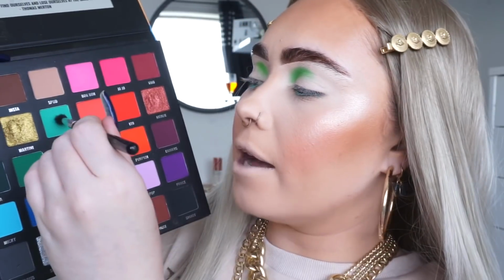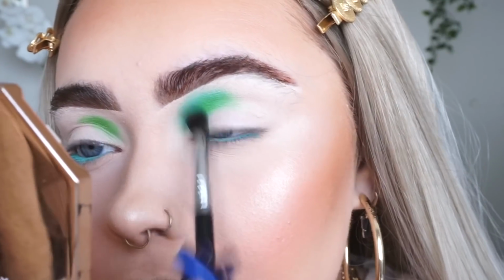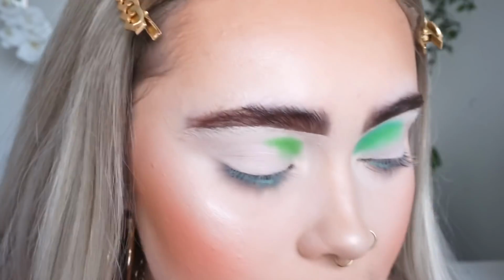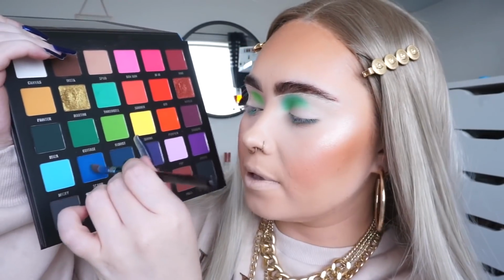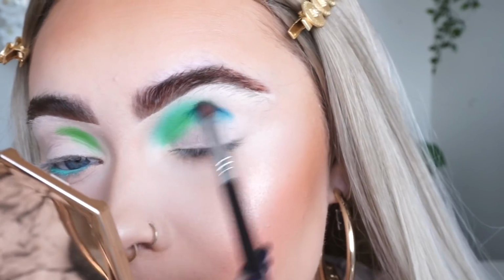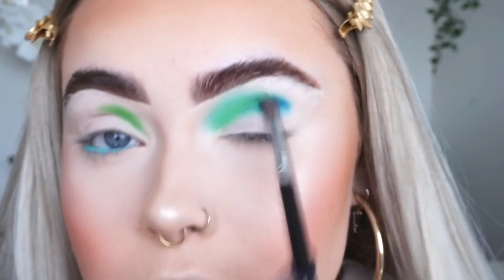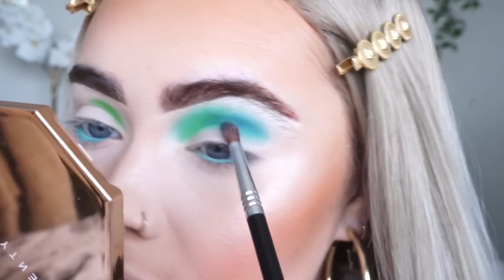I'm also going to take Tinkerbell. I'm just winging it at this point, so I'm using this colour to blend that colour out, if that makes sense. Oh, it actually goes really well with the waterline. Next up, going to go into Scamp. I'm just going to be popping this in the centre of that crease. I'm going to tap off that excess, and I'm now going to start blending that. I'm also going to start blending that into this colour as well. These shadows blend out absolutely beautifully, by the way.